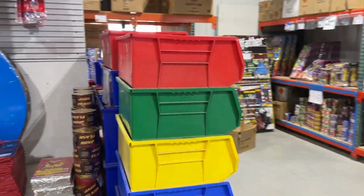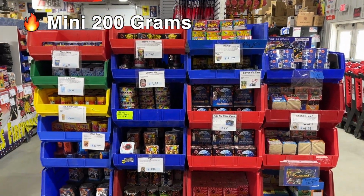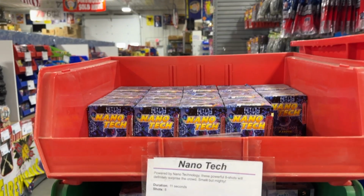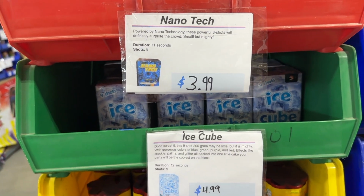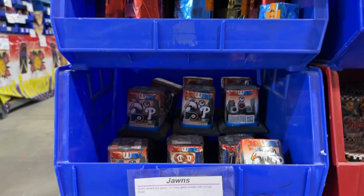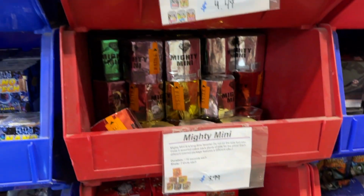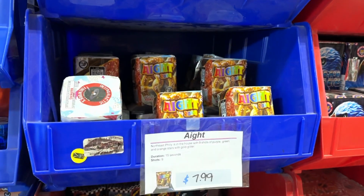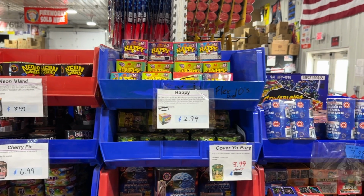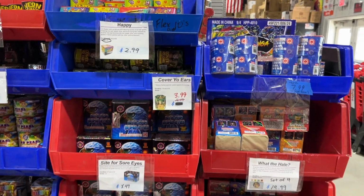Then when you come on this side, this is all of our mini 200-gram cakes in these bins. There's lots of them. Nanotech Ice Cube from Fox Fireworks, Toot and Twirl, Devil Dog, Mighty Minis, John's, Nanotech, Time Bomb, Mighty Mini, Shockers, more ites, Color Pearls, Cherry Pies, Neon Island, Happy in 16, and we also have 36 shots. Cover Your Ears, Sight for Sore Eyes.